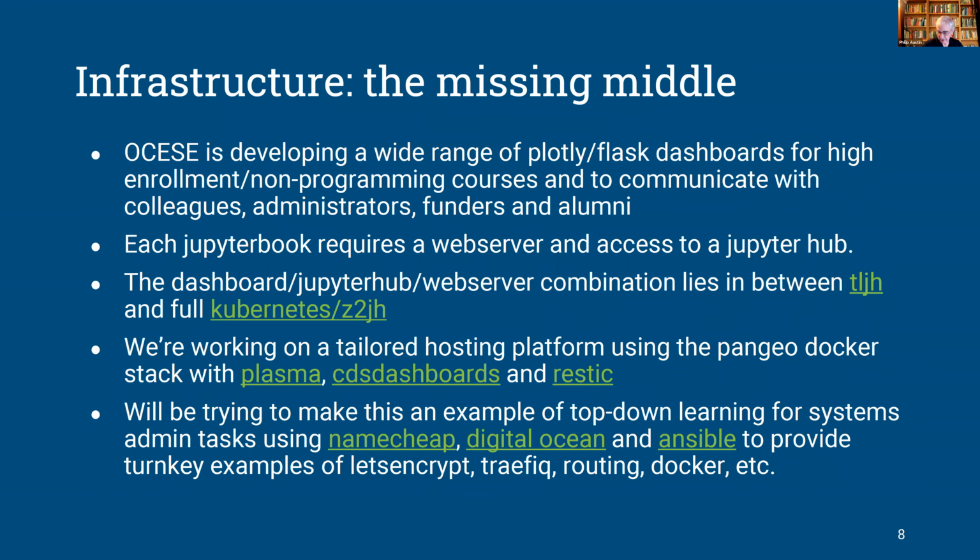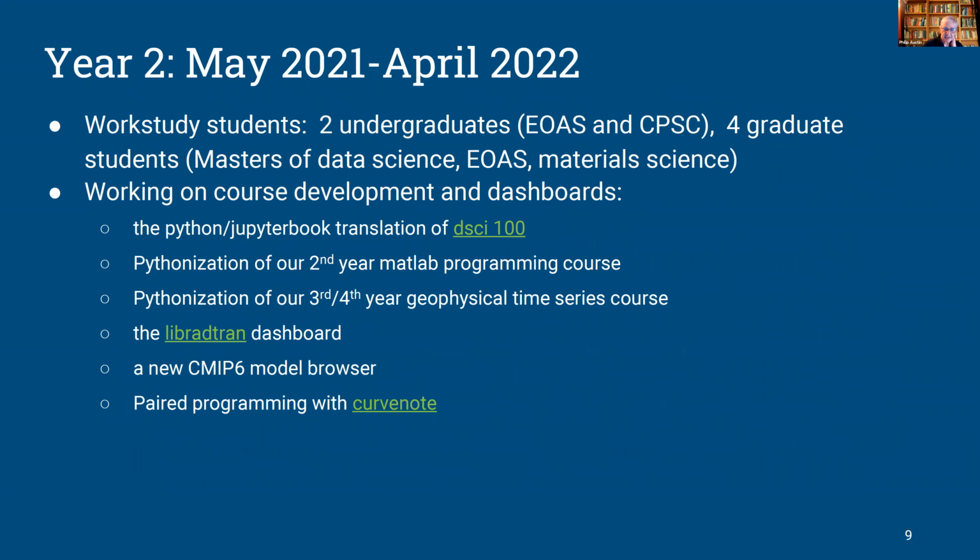And so I'm committed to doing top-down learning for our systems, by which I mean writing instructional material where you start with Namecheap and DigitalOcean and Ansible, and everything just works, right? You learn Let's Encrypt and how to do routing to your various components, and all the stuff I've had to figure out on my own. So this will be interesting. I'm looking for beta testers as I gradually push this stuff out there, and I'll be reporting back.